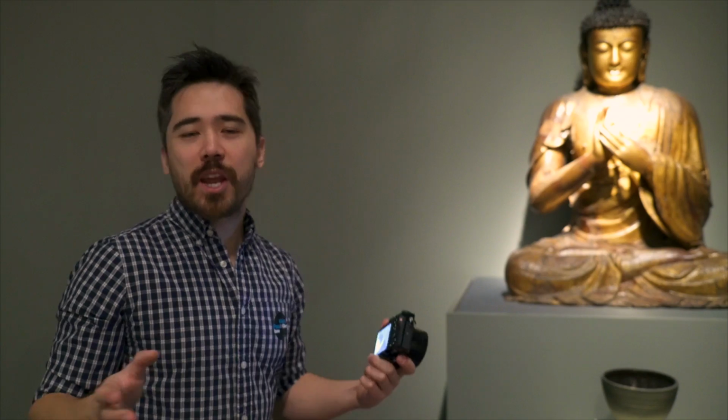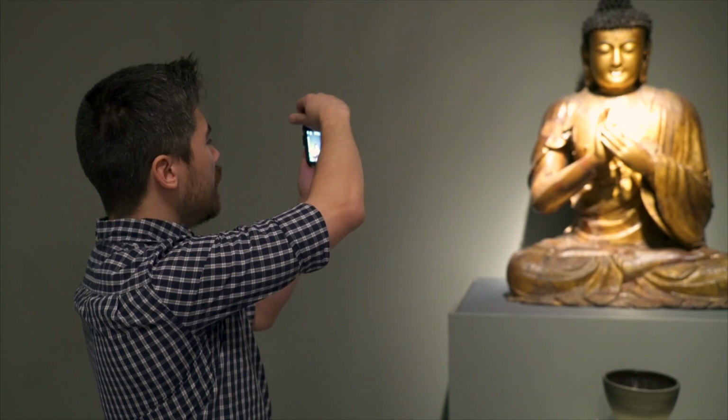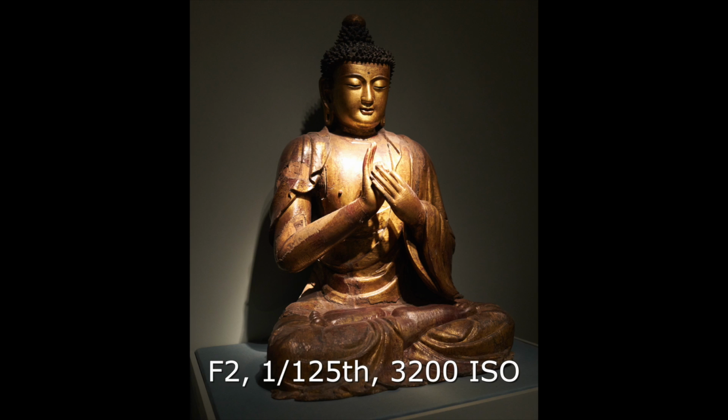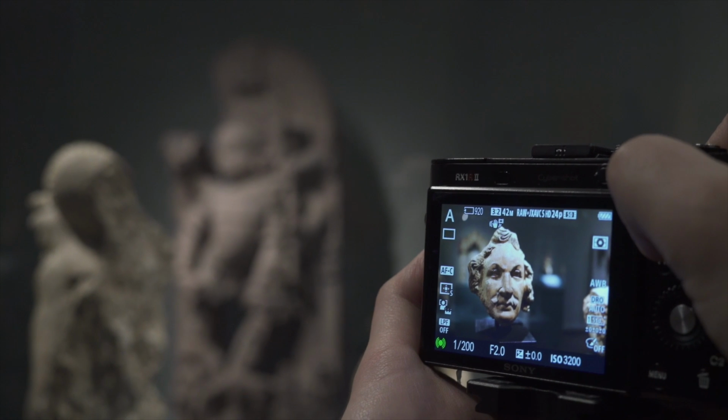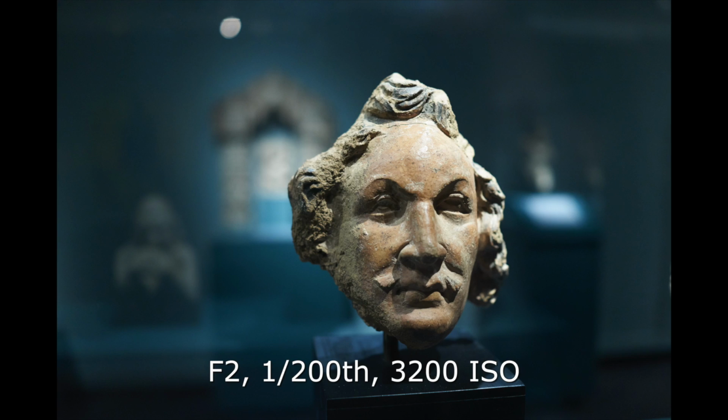Now, a nice welcome change is the brand new autofocusing system that you'll find in the RX1R Mark II as well as the A7R Mark II. Gives us a lot of nice benefits, faster speed, processing. We still have face detect, and yes, it does work on statues of Buddha as well. But we also get that fantastic eye detect system where we'll actually track the pupil of your subject. Really, really handy when you're trying to get the sweet spot for those portraits.